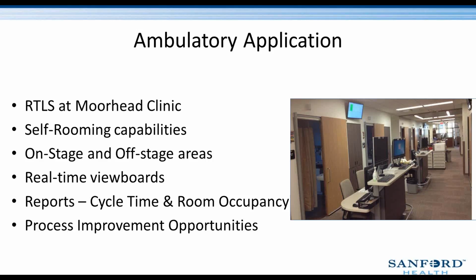And we have done surveys of our patients and staff, and they've found that the self-rooming is a really positive thing, and they do like to self-room. So as you can see in this image, you'll notice there's a view board at the top near the ceiling. And these view boards are all located throughout the offstage area that give staff the ability to see where patients are and if they're with a provider or if they are not. This visibility does prompt providers and let them know when to enter a room to see a patient.